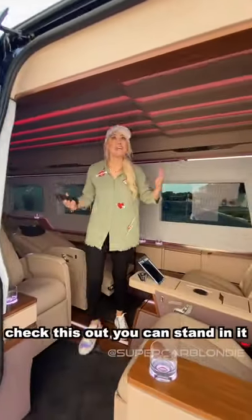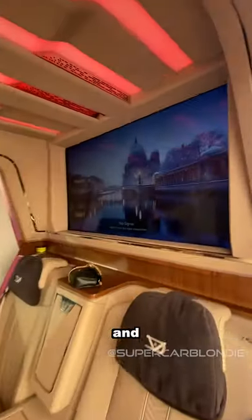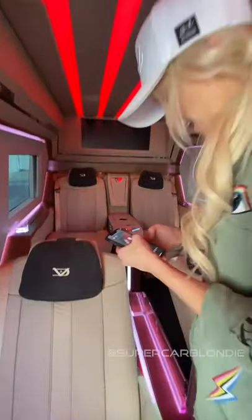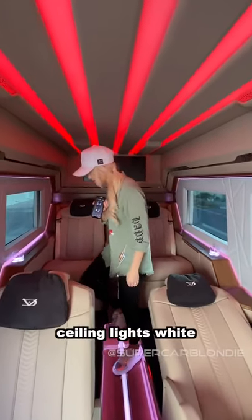Your cinema on wheels, you guys. Check this out, you can stand in it. You've got a massive screen here and tiered cinema seating. How crazy is that? All right, look at this. Stand all the way through. Now, ceiling lights white.